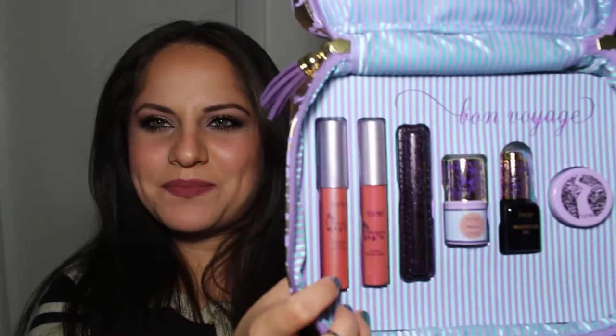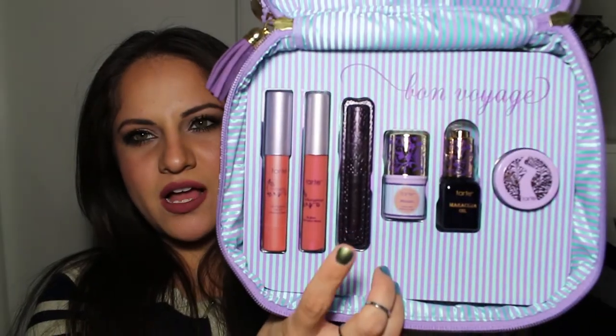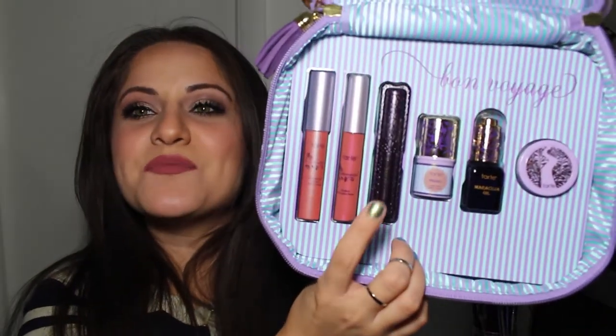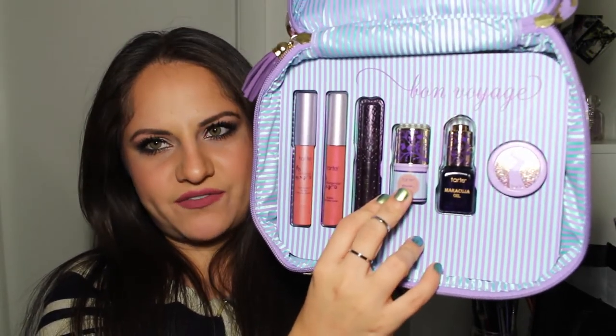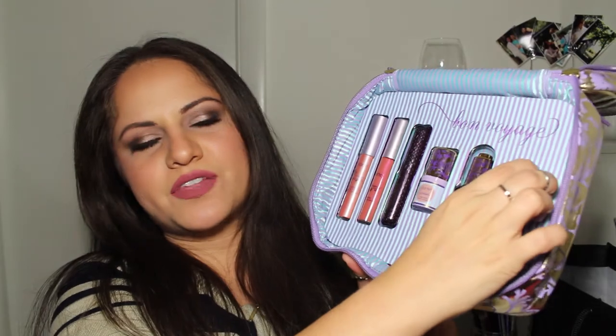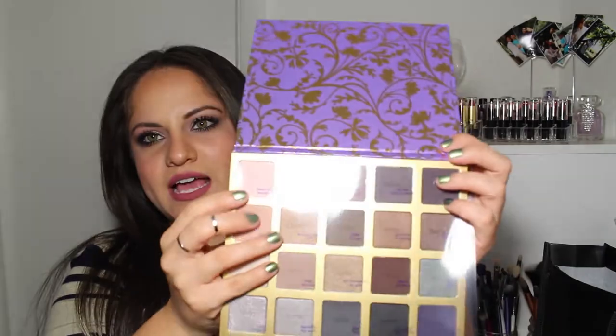And to see what's inside this bad boy, it just comes like this. It has a lip, like the little lip crayons, a lip gloss, the Tarte Lights Camera Lashes mascara. And it comes with this cheek stain, which is actually very, very pretty. It comes with a little sample of the maracuja oil, and it comes with one of their, if I'm not mistaken, the Smooth Operator setting powder. And then it comes with this palette, which I don't really need another palette that has neutrals, but I can't help it. Anyway, it comes with a little insert that has all the names on it.